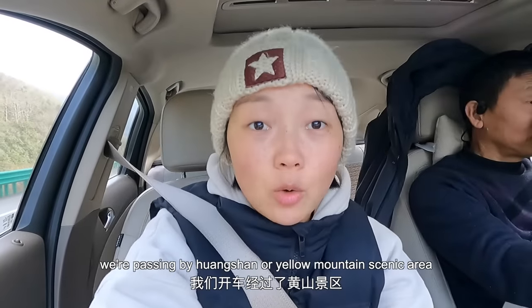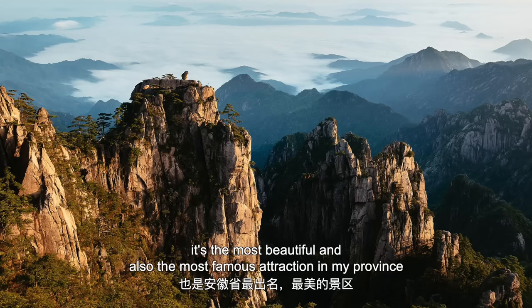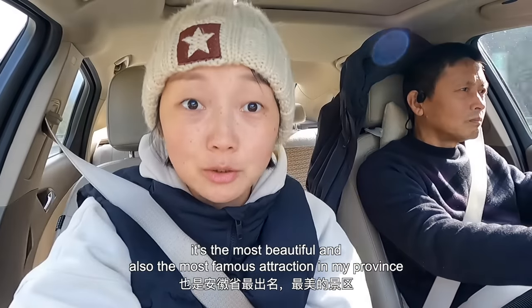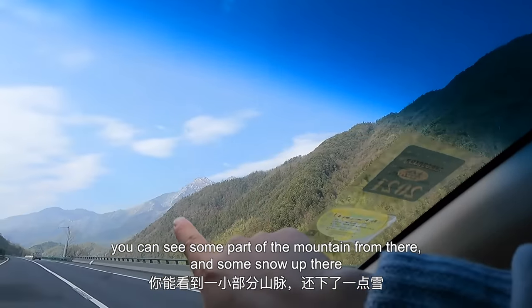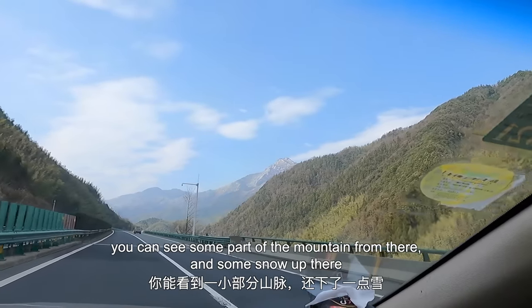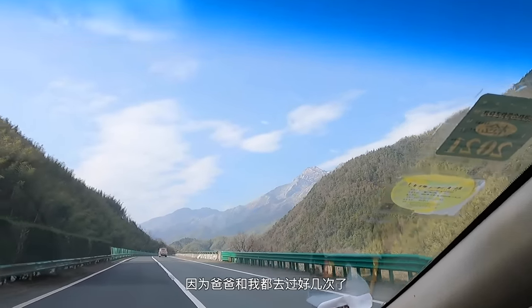Driving by the Huangshan city area, or the Yellow Mountain city area. It's the most beautiful and also the most famous attraction in my province. You can see some part of the mountains over there. There is some snow up there, but unfortunately we're not going to visit Huangshan this time because both dad and me, we've been there many times.